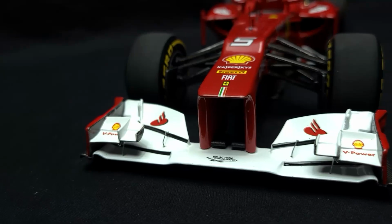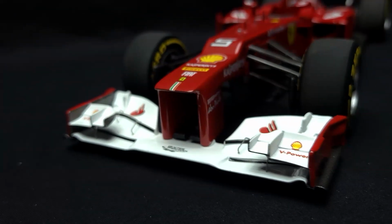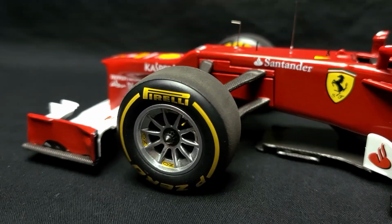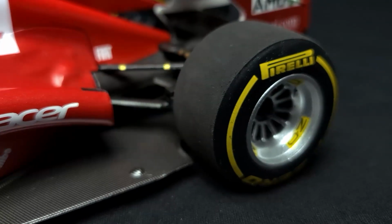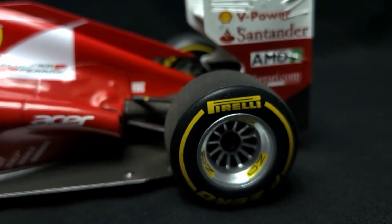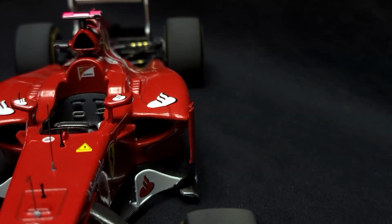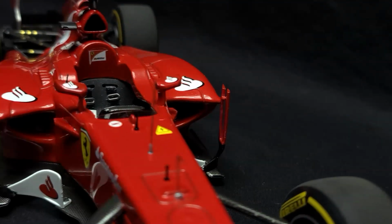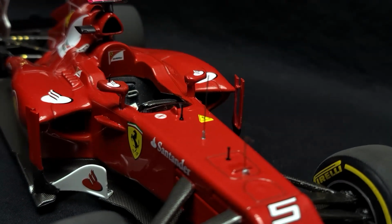I'm a bit disappointed that this model does not have slot gaps in the front wing, instead they're just painted black. As I mentioned, Ferrari changed to OZ Racing wheels, which completely changed the appearance of the car. Ferrari did bring the side pods forward, now covering the side impact structures. This meant for a more triangular shape in the leading edge and a bigger undercut.